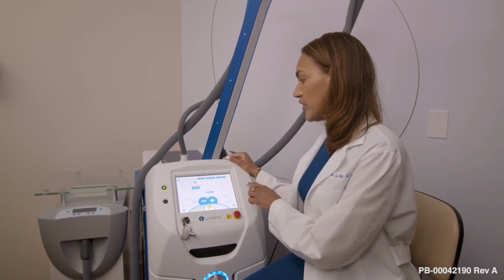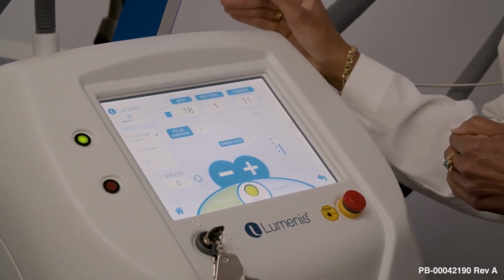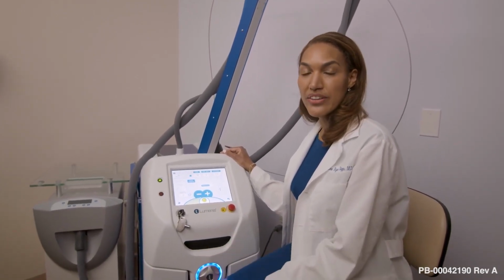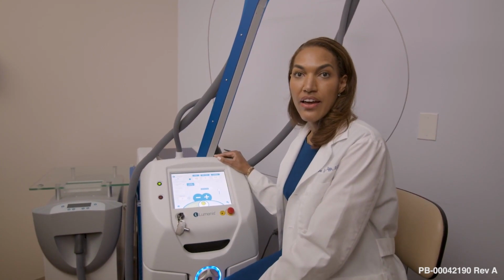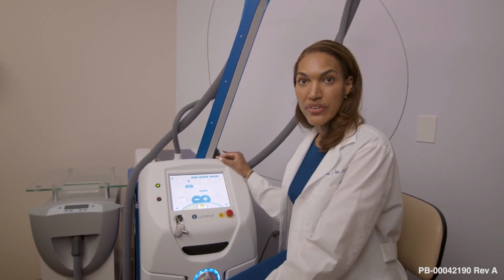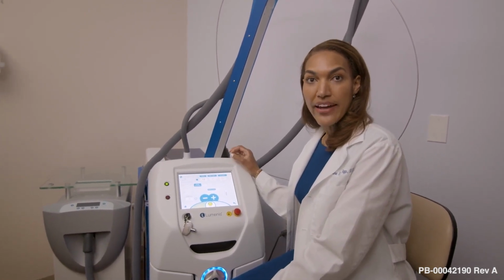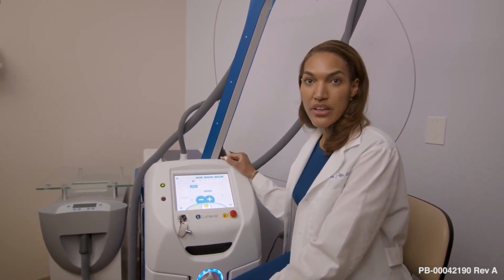So this starts at a fluence of 11 joules per centimeter squared, which is 40% of the range. So then the next time you might choose 45%, then 50, then 60, and you keep escalating depending on what the patient is experiencing. So for this patient, we actually have already done a test site. So we know that her skin reacts well to these parameters. So today we're going to do a complete treatment on the underarm area, which has never been treated. She has thick black hair and also some low-level hyperpigmentation from shaving over many, many years.